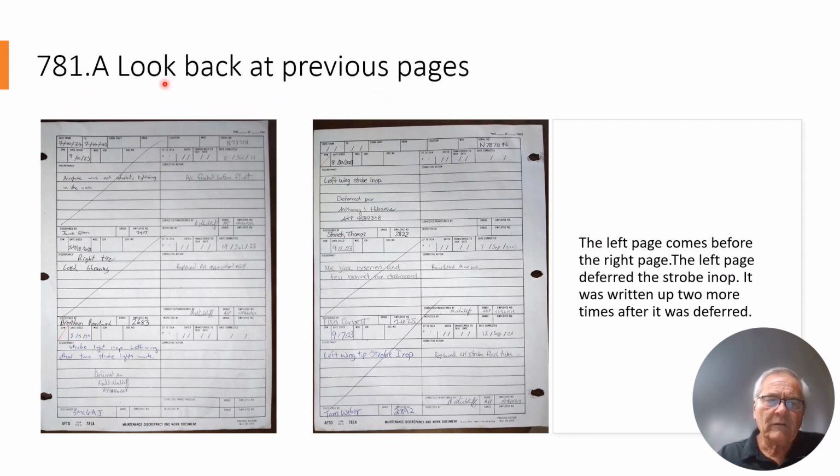781A, a look back at previous pages. Neil pulled these two out for me. This is the first page. You turn the page, and it goes to this one. The issue is that the left page comes before the right. The left page deferred the strobe, and Neil deferred it right here. He was showing it to me because he says, I deferred it, and then it was written up two more times, and then Anthony deferred it again, and then it was written up again right here.